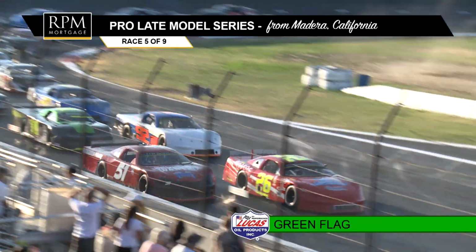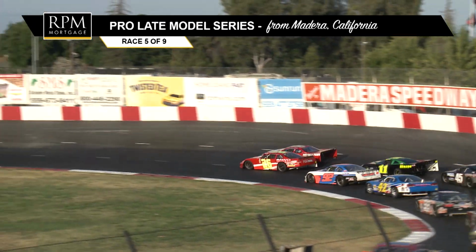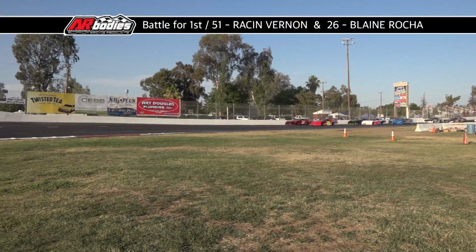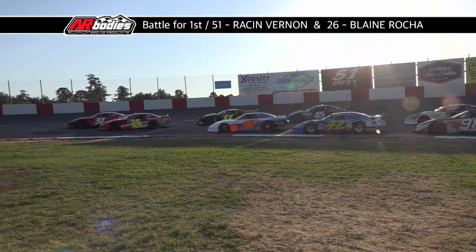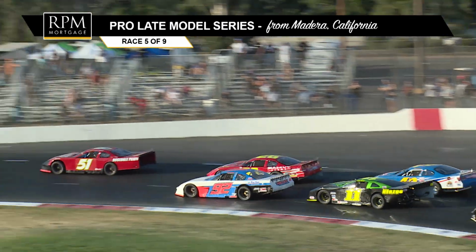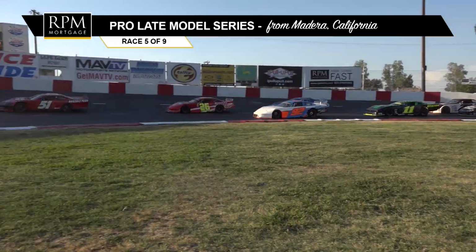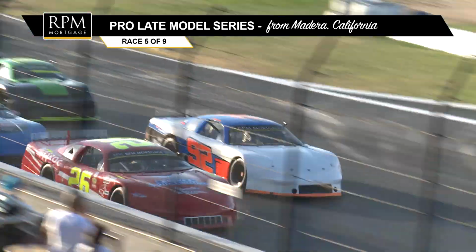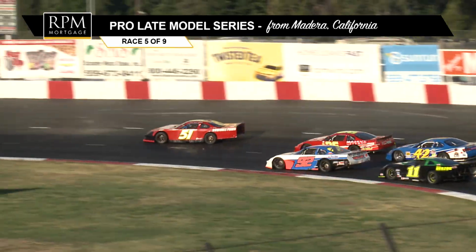There we go, green flags waving away, and Rocha and Vernon bring them to the green. That's a great start down in turns 1 and 2, and it's Vernon on the high line out of turn 2. These 2 bouncing off each other through 1 and 2. Racin Vernon on the outside, the 51. Rocha sideways, chases up the track, and he'll take Blaine Rocha with him. That 26 car rolling the outside on Logan Zampa, the 92 car from up in the Napa area, trying to hang with Rocha on the inside through 3 and 4. It's Zampa up out of the corner, unable to do so. Rocha will go to the 2nd spot, tried to close the door, couldn't do it.